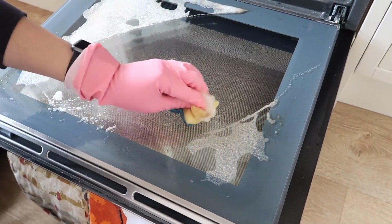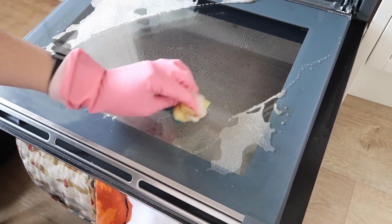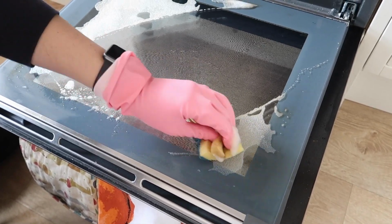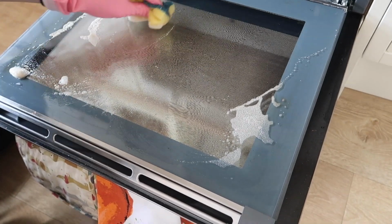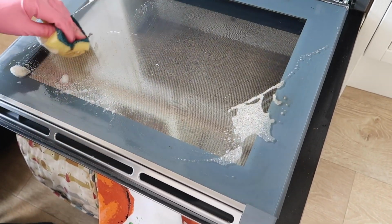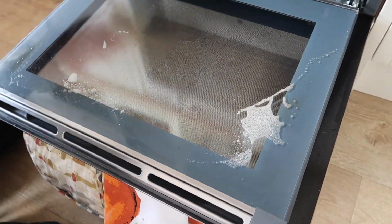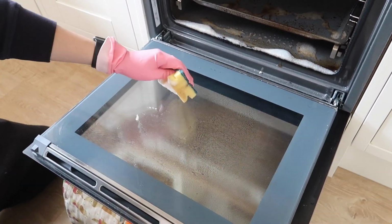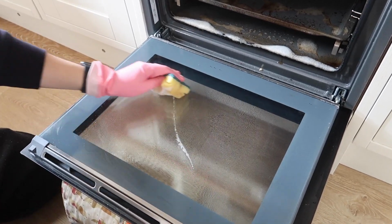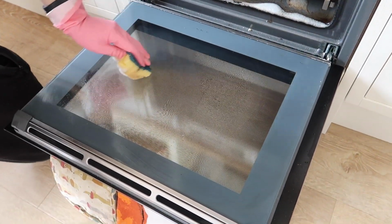I'll accept that. If there's anything stronger we could use to get these extra bits off, then maybe people could let us know. Well, we did used to have the Oven Pride thing that was in a box. Was it Oven Pride in a box? Yeah. Is that what it's called? Oven Pride? Yes. That's the one. There we go. Not bad. That's alright. So what do we do now? Do we need to wipe it with water as well? I just need to wipe this. No, they just wipe it off.